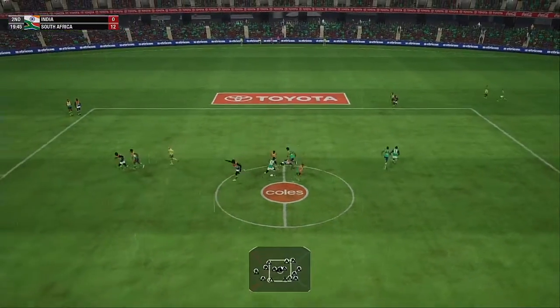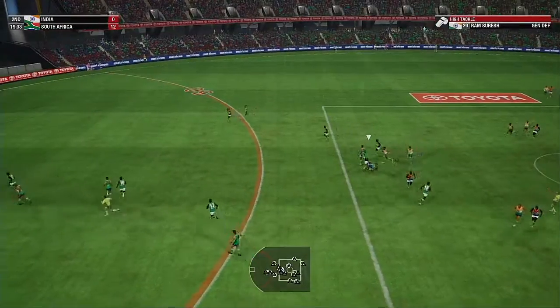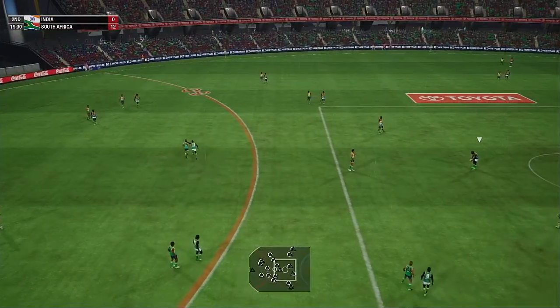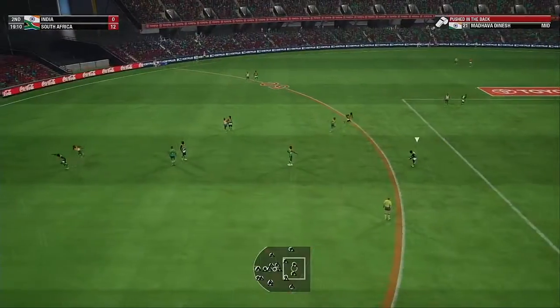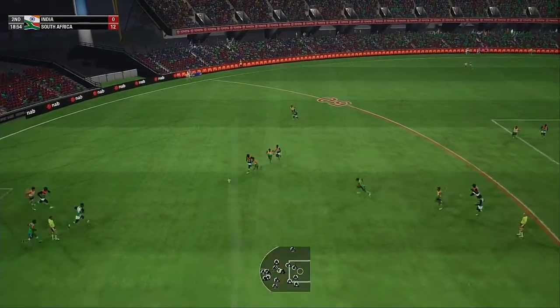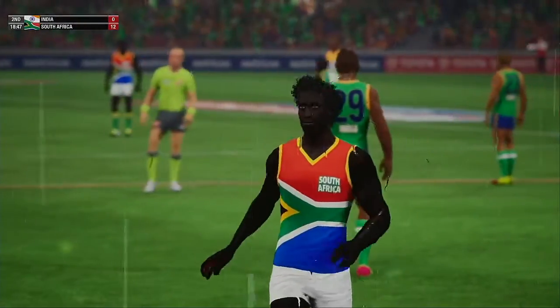Won the hit out. Uses the bump. Well collected. Handballs. He can take off after that handball. Putting this one through would give South Africa plenty of confidence. Uses it now. Landed in his back on this occasion. With a driving kick. I'll have it.